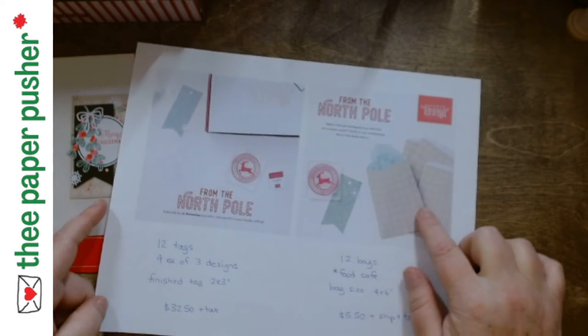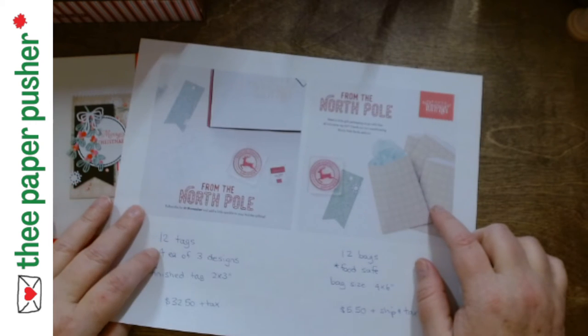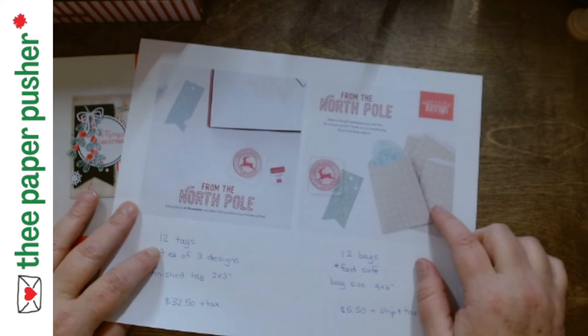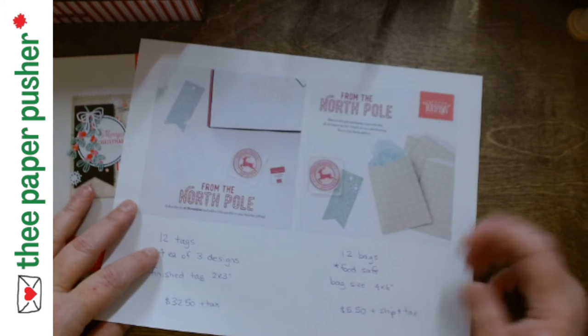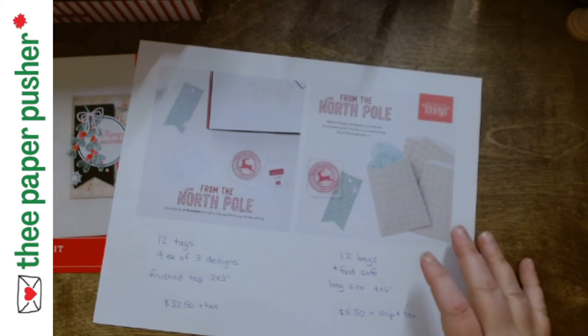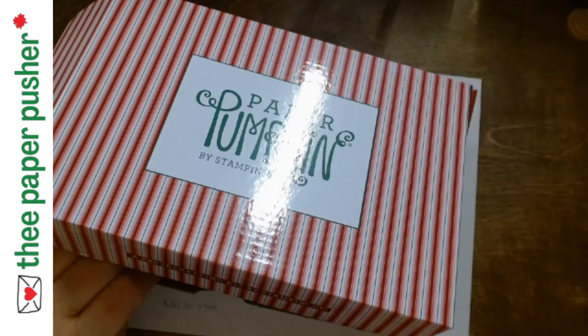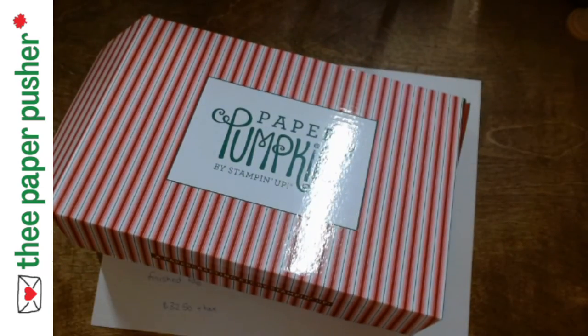So these we can order right away, and I am going to. The kit itself, we have till the 10th of November to order. And then it usually ships within a few days, and then we have it afterwards. And then you get to be all excited like me when you are sitting at your desk and you see the lovely FedEx lady walking up the step carrying this box, and you know what's coming.